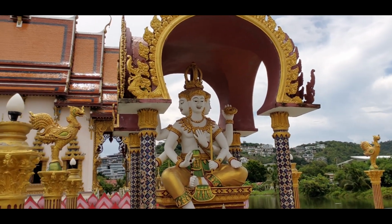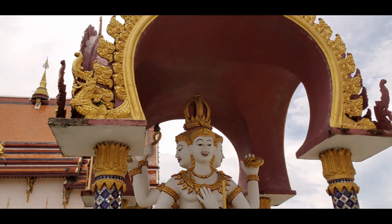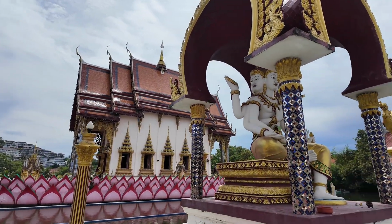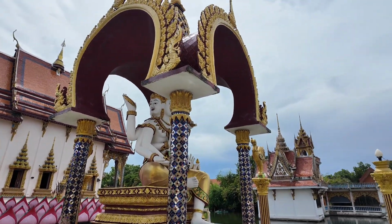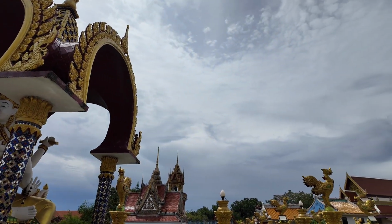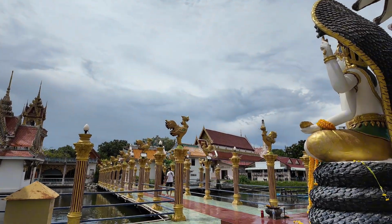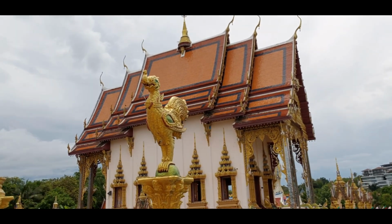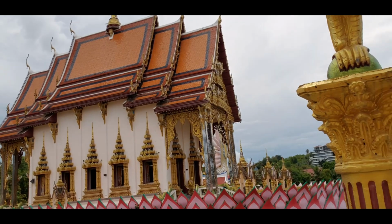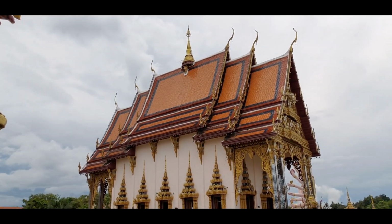See the multi-headed, I don't know what, I haven't done research on this. I'm sure that this represents so much, that's what I love about Buddhism and Thai culture. It's not like I am Buddhist, I'm not Buddhist, but I am fascinated by the cultural significance and the historical significance. For most religions, that tends to be something that I am interested in, how religions came to form, came to be.